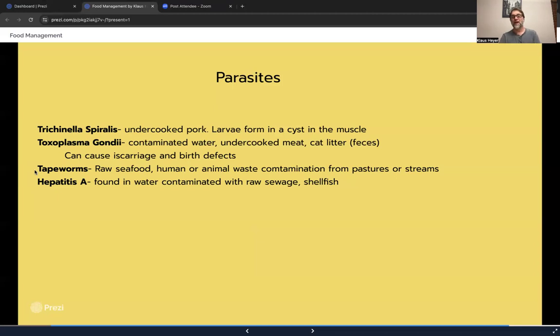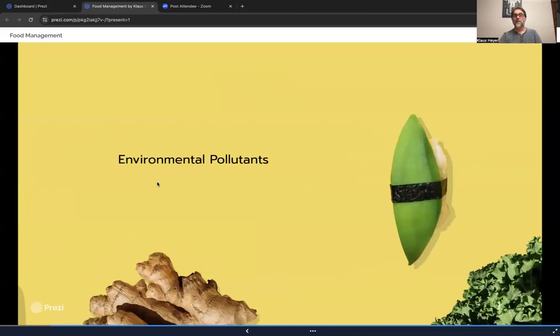And last is Hep A, which is not a worm parasite, it's a virus, but since we eat a lot of shellfish, it can be found in shellfish. And why am I mentioning water contaminated with raw sewage? Because not all of our sewage gets treated like it should. Sometimes it mixes with sources of fresh water, and sometimes it gets onto crawfish or various shellfish, right? So again, that's why we have to cook these things.